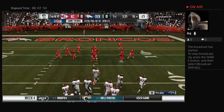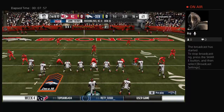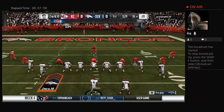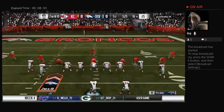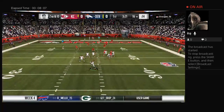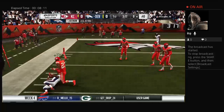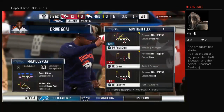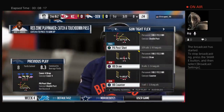Clock rolling as we hit the midway point of this first quarter. Here's Keenum now on second down. And he spots Henderson open left side, and he's able to work it here to the 8-yard line. 8 yards on the completion, but now they face third down.